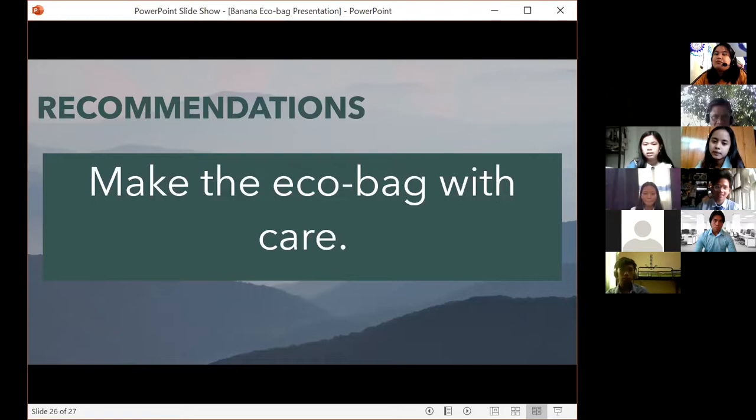The researchers also recommend that when weaving this eco bag to use strong adhesive, to weave and assemble it properly and carefully, and to let the sheet of banana paper dry completely. Since the durability of the eco bag mostly depends on the handle, we strongly suggest that it is made to be strong and can handle the weight of the market goods.